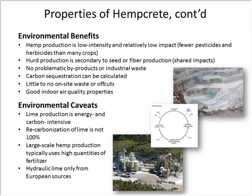So those are all great environmental benefits, but there are some caveats to that, and this is the stuff that sometimes the online proponents of hempcrete don't like to talk about. I don't think there are reasons to not use it, but they are things to keep in mind, and that is that the production of the lime is both energy and carbon intensive. You're harvesting limestone, you're burning it at a high temperature, and you're creating a bunch of carbon emissions and other emissions in that burning process.